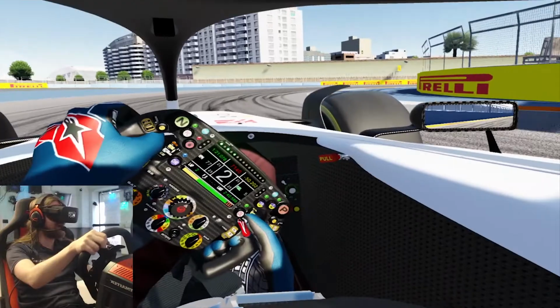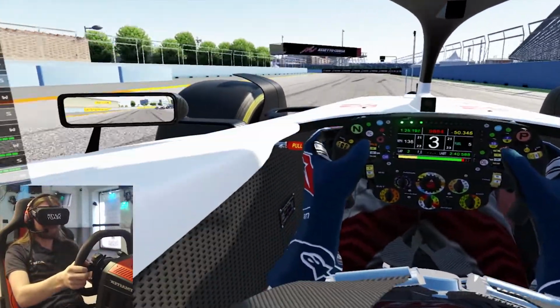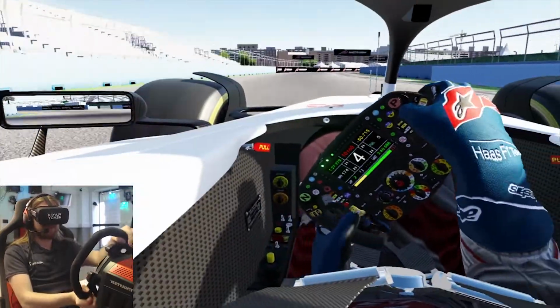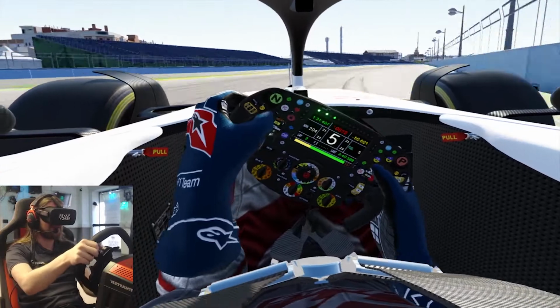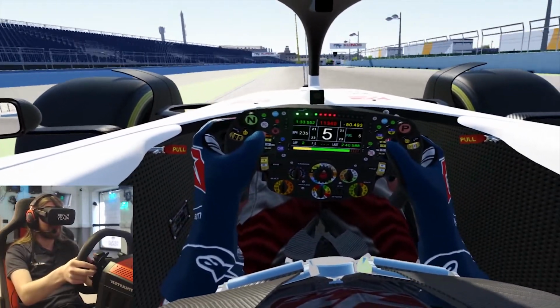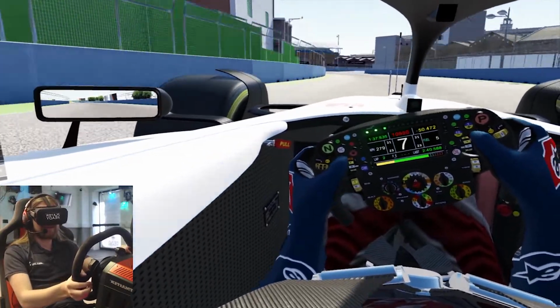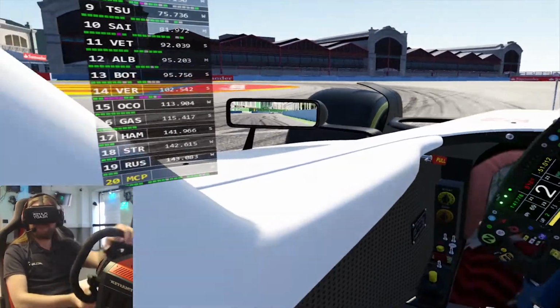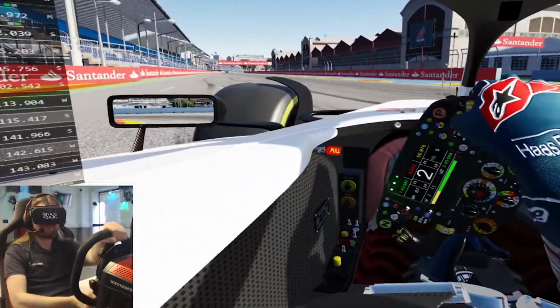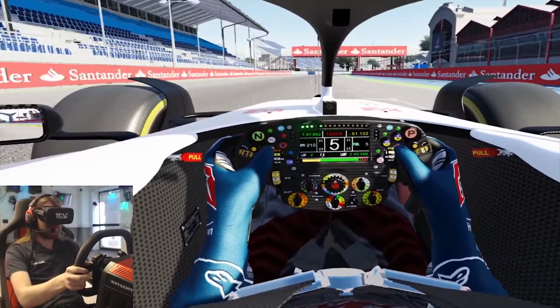Does this track work? It's definitely not a bad track. We've had good races here. Around this way. It's been a long time since I've done a race around here. Probably the F1 2012 game was the last time I raced around here. 2012, 2013. Yeah, that was a lap of Valencia Street Circuit.